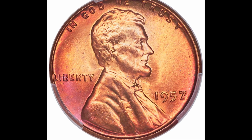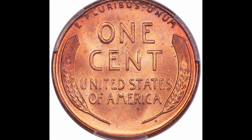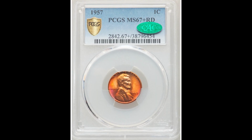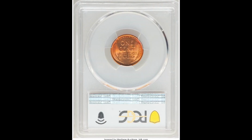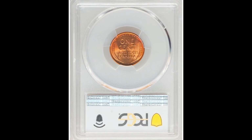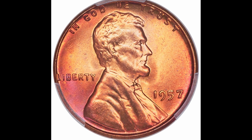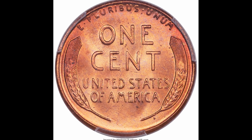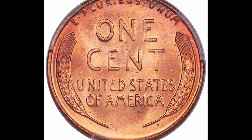$13,800 for this 1957 1 cent coin graded by PCGS at a Mint State 67 plus red. Now the first thing you'll notice on this coin is the vibrant orange red color going on. That is a natural occurrence called oxidation, where the air will react with the metals in the coin, causing a different look. Now toning and oxidation like this can either increase or decrease the value of the coin based on the eye appeal, how good the coin looks.